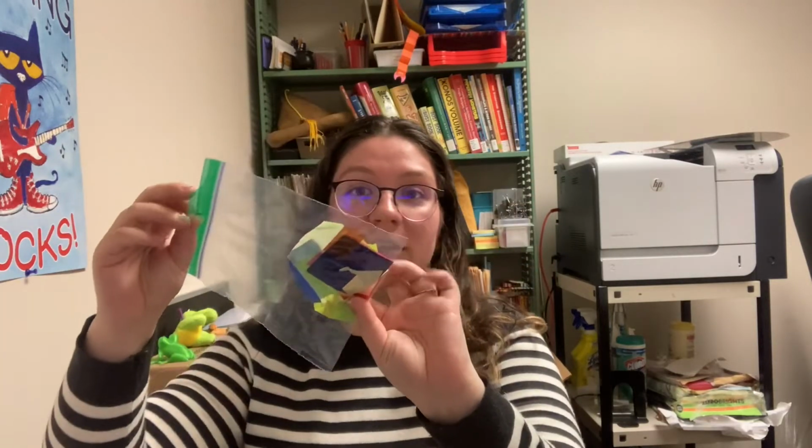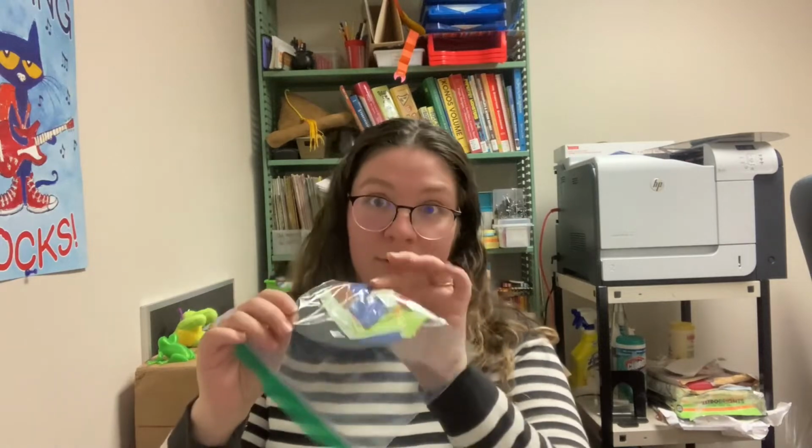Also included are all the materials you need in order to create this cool suncatcher mosaic stained glass project. So you will have 2 pieces of clear contact paper. You will also have a piece of string that you'll use to be able to hang this on a window afterwards, and you'll have a baggie with assorted shapes and sizes and colors of tissue paper. You can use whatever shapes and sizes are already in here, or you can cut them or rip them to be whatever shape and size you want if you want to create a specific image or a pattern.